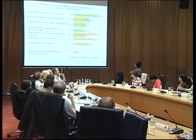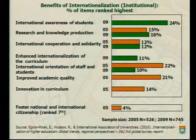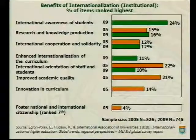If you compare this, these are percentages of items ranked highest. In 2005, it's the international orientation of staff and students that's ranked highest, meaning it's really looking at the international mix of staff and students, so X percentage coming from X number of countries. But in 2009, the highest item is the international awareness of students. So the report concluded that there is a shift away from just the international mix to become more student-centered.